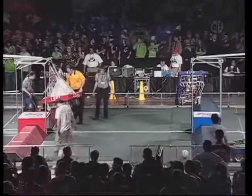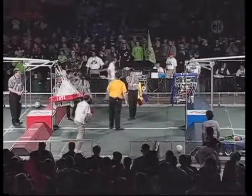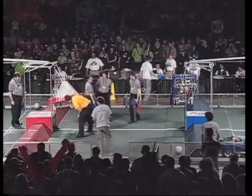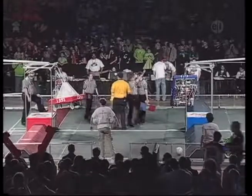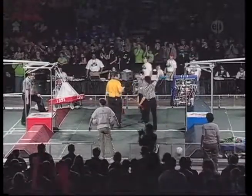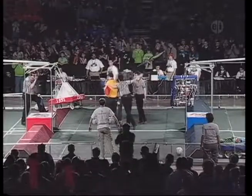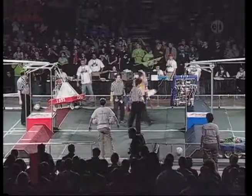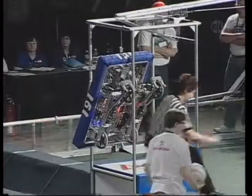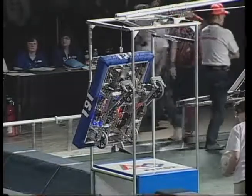Excellent match. You've seen the best of the best go together head to head after this regional tournament. Defending champions on each alliance. 50-51 was elevated to closing seconds, as was team number 191, the X-Cats. No penalties in that last match.